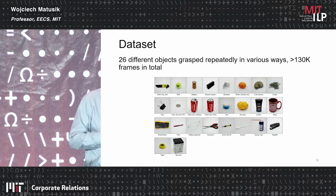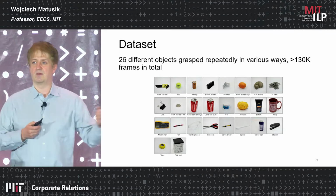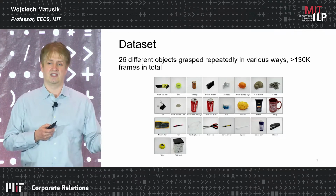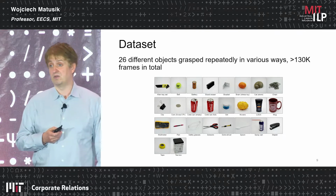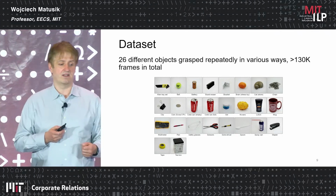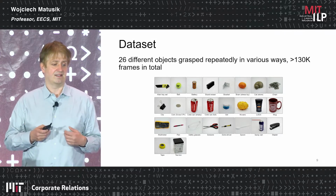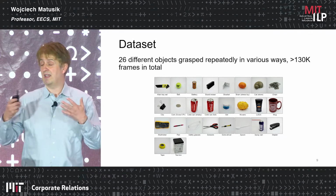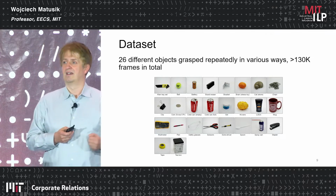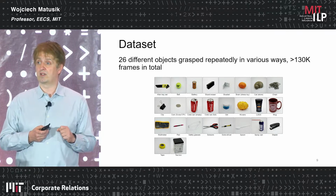So here we have created a data set of objects, in this case 26 different objects, and we have also captured interactions of people wearing these gloves with each of these objects. As you can imagine, with this kind of sensor, you can really capture tons of data. In this case, 130,000 frames were captured over the course of a day. And the next part was, now that you have that kind of data, can you try to predict, based on just the touch information, what kind of object you are interacting with?